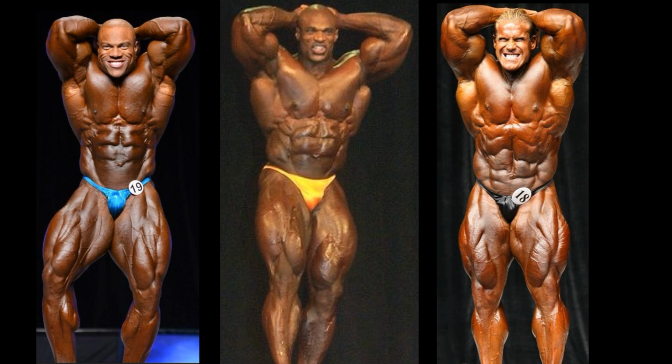Jay Cutler has enough here in the ab development to defeat Ronnie Coleman. Although, food for thought here, Jay Cutler probably has the worst set of abs. Or maybe the second worst, I don't know. But his silhouette and the way he is displaying his legs, Jay Cutler is kind of just standing there.